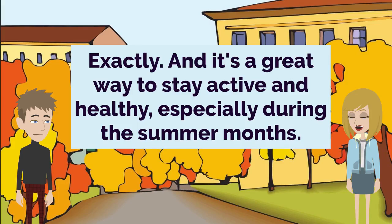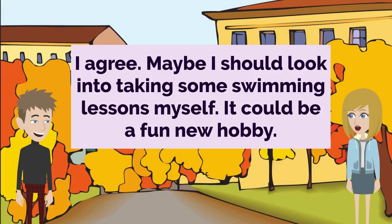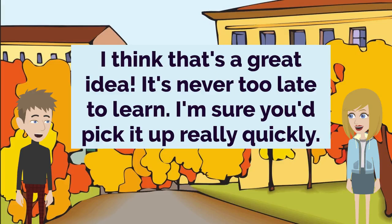Exactly. And it's a great way to stay active and healthy, especially during the summer months. I agree. Maybe I should look into taking some swimming lessons myself. It could be a fun new hobby. I think that's a great idea. It's never too late to learn. I'm sure you'd pick it up really quickly.